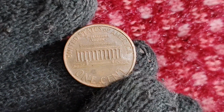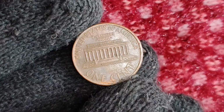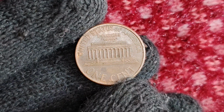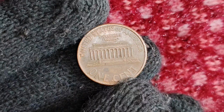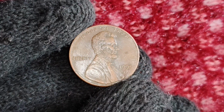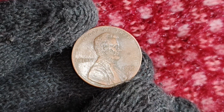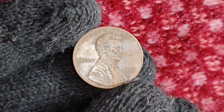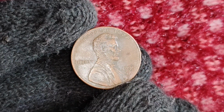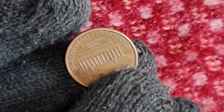Let's go over how you can identify a 1995 D double die Lincoln penny. First, grab a magnifying glass or a loupe for a closer look. Examine the date carefully, especially the 9 and the 5. If you see any doubling, it's an error coin. The same goes for the words "Liberty" and "In God We Trust." Double die coins will often show signs of raised doubling that can be seen with a magnifier.